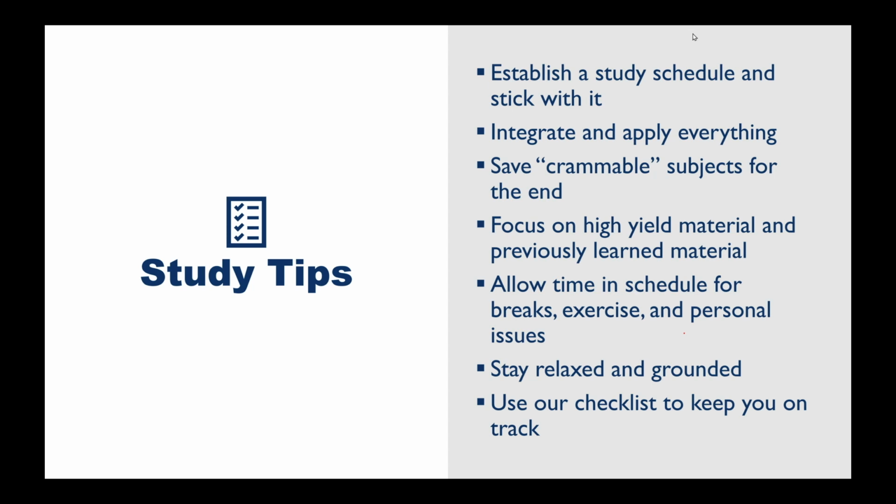All right, so at the end of the day, I mentioned earlier, you want to get started early and be very deliberate. As I mentioned, stay relaxed and grounded as you prepare. I'm going to go a little out of sequence here, but I do want to mention that we have a checklist at the beginning of the book. It's after the acknowledgments in First Aid, but before Section 1, that can help you organize your preparation.